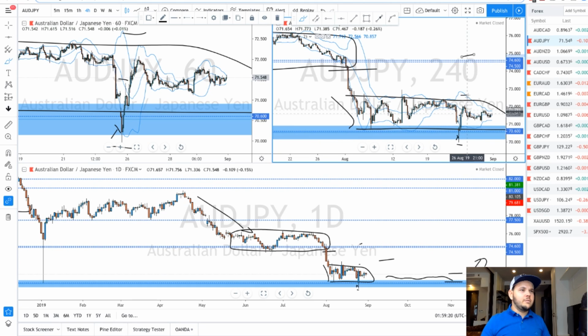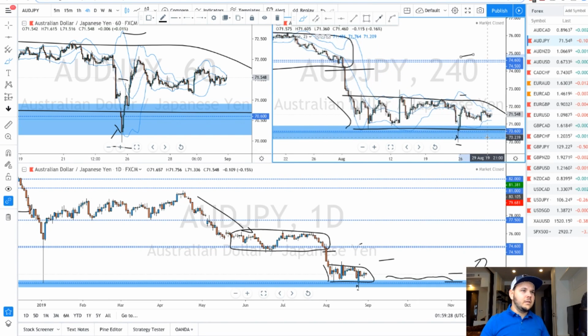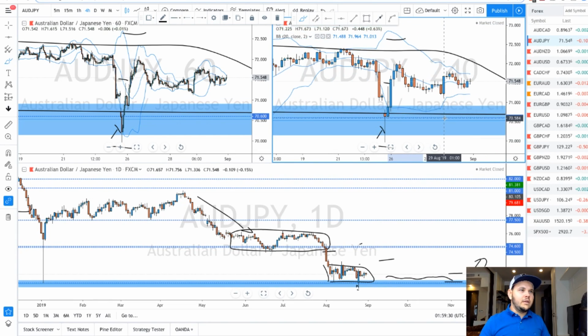So for now, price pushed back up, came back down, pushed back up again with an engulfing candle over here, which is kind of hard to see, but there's an engulfing candle over here. And that's the trade for now. We're still in it, and we'll wait for price to do something. But that's a pretty strong trade because of the level, of course.